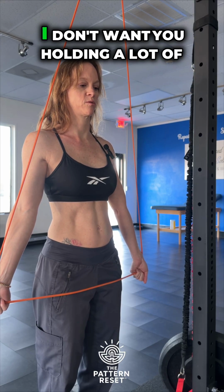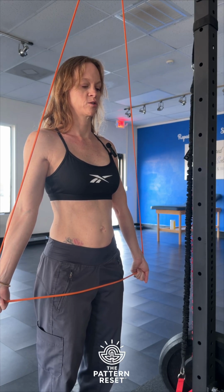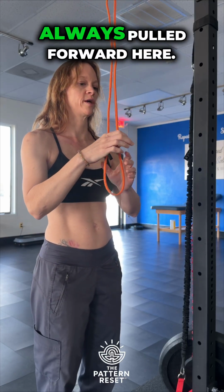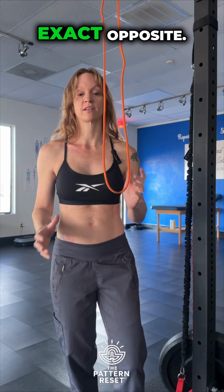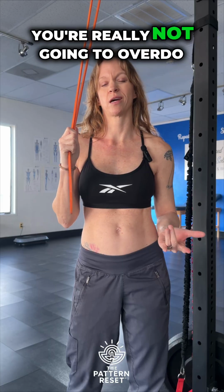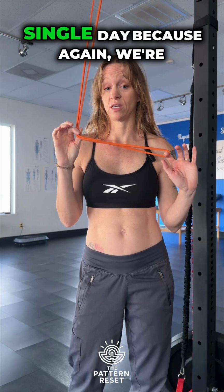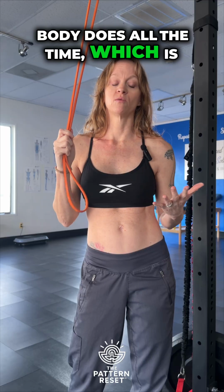Make sure you're breathing. I don't want you holding a lot of tension everywhere in the body. So you're just going to hang out here. Trying to pull you out of the normal posture where we're always pulled forward. Here, we're basically just doing the exact opposite. So take some time with that. You're welcome to stand there for a minute, 2 minutes, 3 minutes. You're really not going to overdo something like this. And this is a great one to do every single day because, again, we're trying to counteract what your body does all the time, which is that really terrible forward posture.